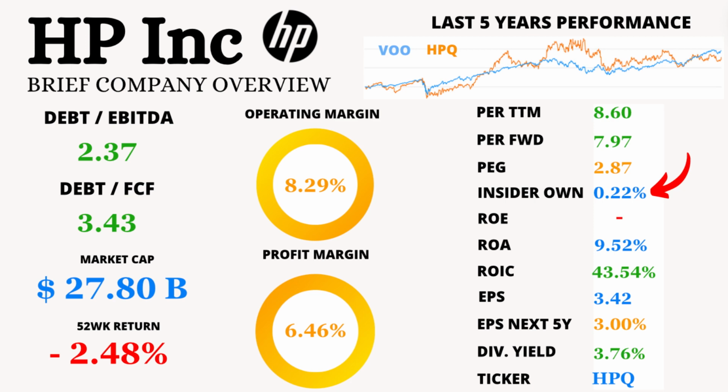Ever wondered who's pulling the strings behind the scenes? With insider ownership at 0.22%, it's clear that HP Incorporation is a company driven by the visionaries within its ranks. Despite not having the return on equity metric available due to negative equity over the last years, the other profitability metrics are so good. With a return on assets of 9.52% and a jaw-dropping return on invested capital of 43.54%, HP Incorporation is blasting off into profitability like never before.